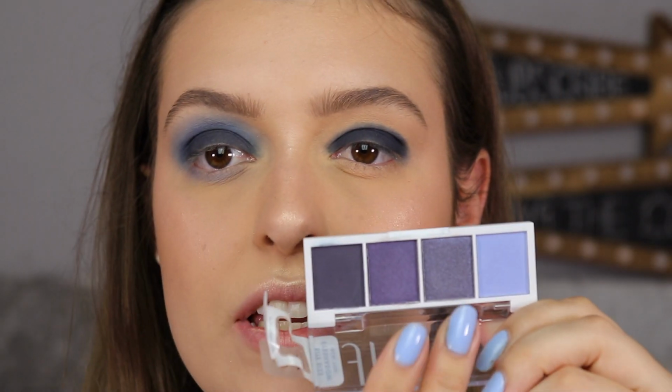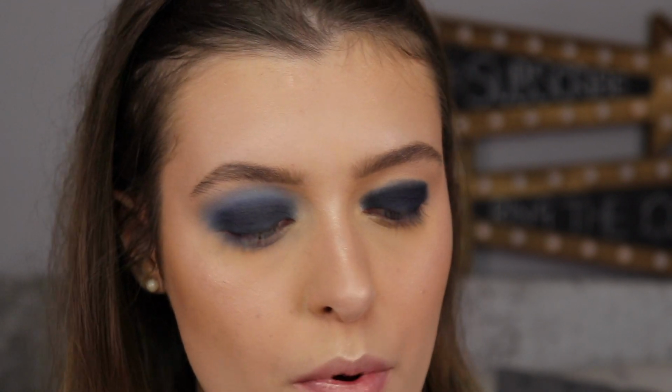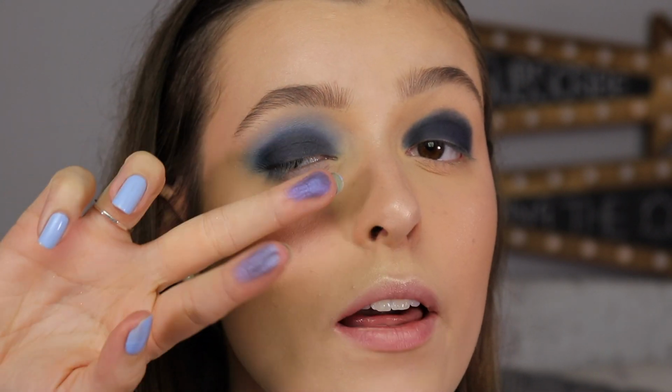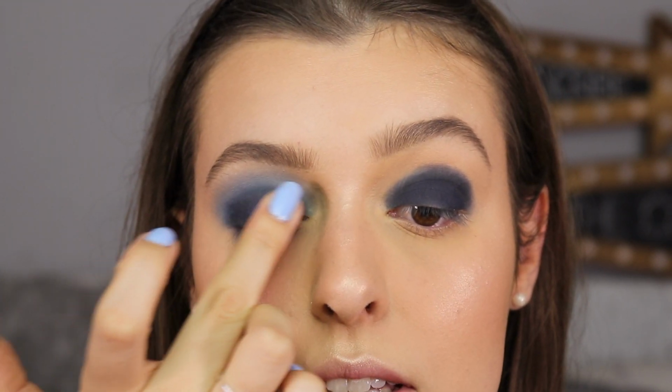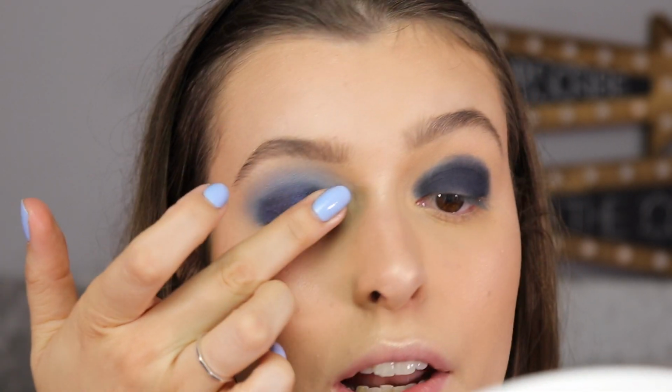I want to take one of these 2 metallics and put one of them on top of the lid. I don't know which one I want to go for. Like this one maybe, I think. I'm just going to tap this on the lid. Oh, look at that. Oh, that's so pretty. Just to give a bit of sheen. This is so pretty. I love these shadows. My goodness. So eyes are done.